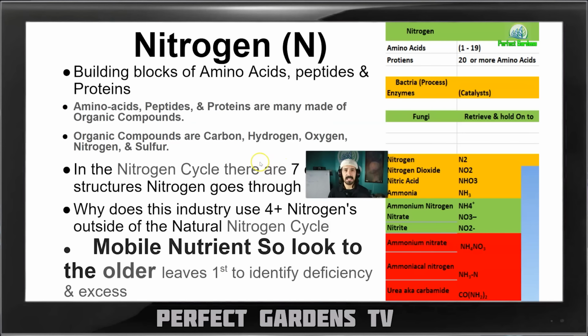So let's go ahead and get into geeky stuff. Nitrogen. Nitrogen is an amino acid, right? So it's used for stem development and leaf development. So whenever the plant is growing, it's going to be using calcium. When it stops growing, it's going to be using less calcium.